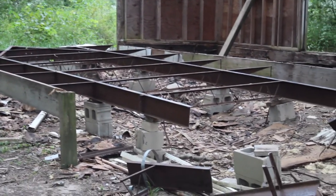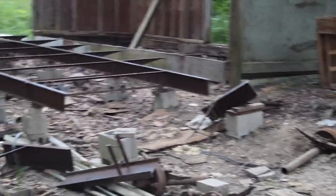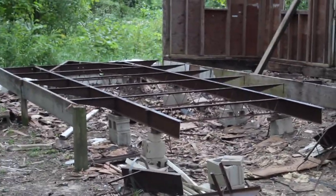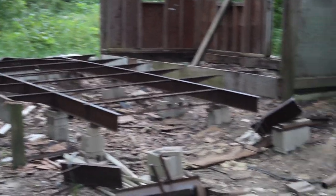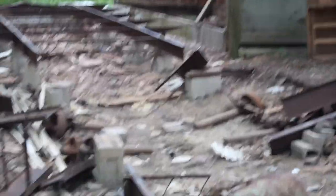Well, after one day, we might be about halfway done on the mobile home frame. I got such a late start and there were so many problems with the generator. It's almost dark now. I worked as long as I could.